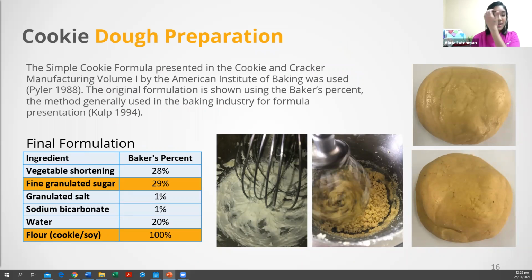So as you can see here, the cookie dough was prepared using a 2-stage mix. The first stage would be the cream up stage, where the aim is really to more or less whip the first stage ingredients. So that would be the shortening, sugar, salt, and soda. You mix that in. After it's well incorporated and of a uniform consistency, you then add your water and then you add the flour last. I will talk about water absorption of the flour a little later on, but from this picture, you can see that the soy flour at the bottom is actually an even drier dough than the control, and it has to do with the water absorption of the soy flour.